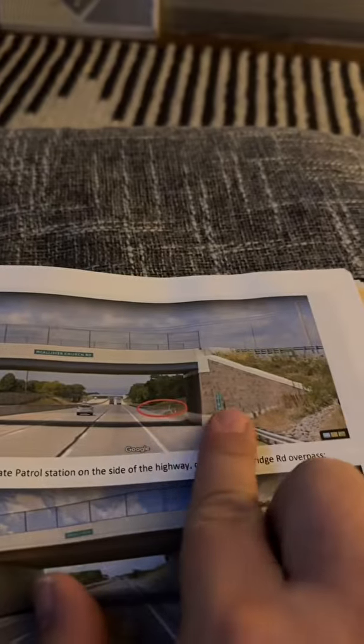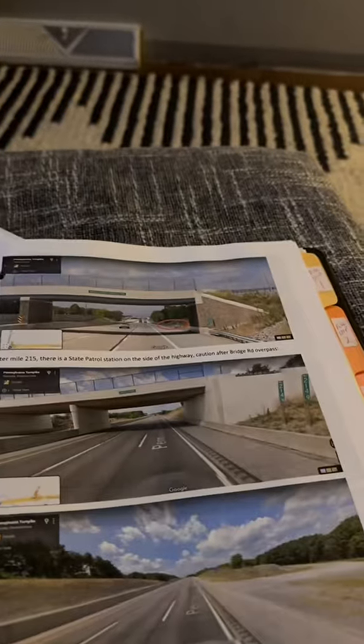And we had notebooks in the car too. So you know on Google Earth how you can actually go to Street View and you can drive on the road. So we drove the entire route on Google Earth. And it would call out spots in trees or hiding spots under overpasses where police could be hiding.